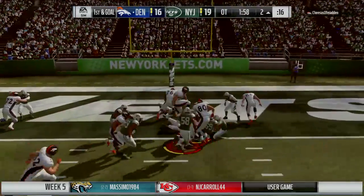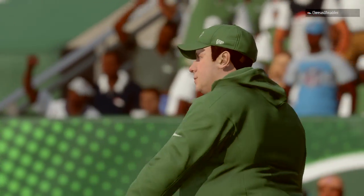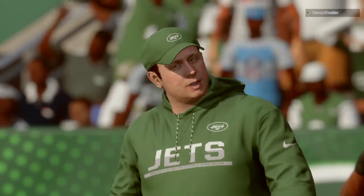They'll give it to him, line up the guy. And he is in for the score. And it is absolute stunned silence here as they win it on the road in overtime.